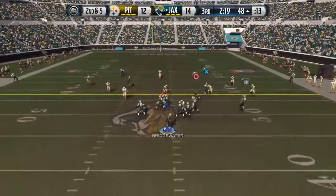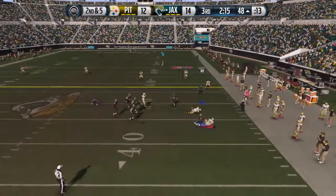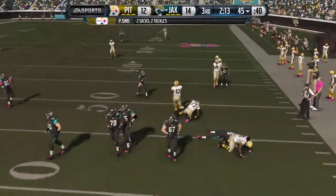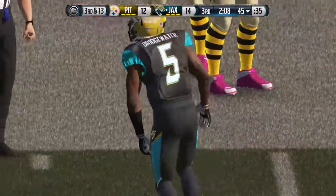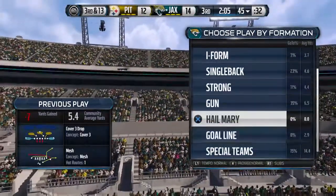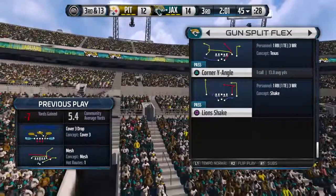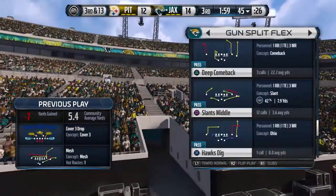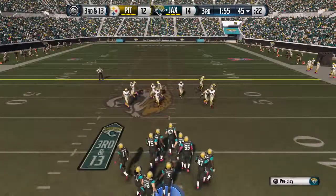Second down and 5. Now on the move. Thought about it. Still has it. The defense gets the sack. I don't know if they were confused or not, but the left side of the offensive line that time, they were not aggressive. They got pushed back, and they give up a sack of the quarterback. Let's see what they do on this third down situation.